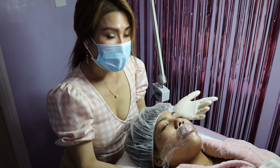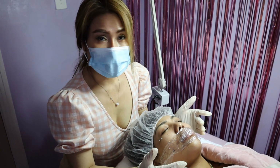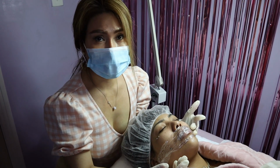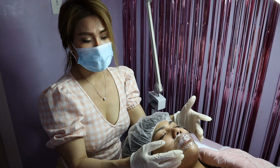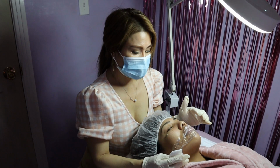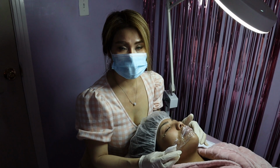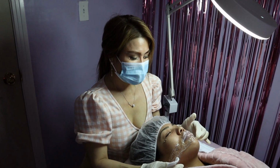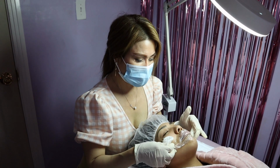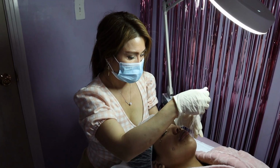I leave the numbing cream on the lip for 30 minutes, and I get ready to give her the lip color. Now the lip is ready to put the color on, and it's numb. Now the lip is numb and ready, and I start.